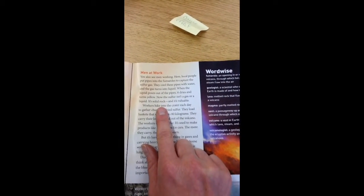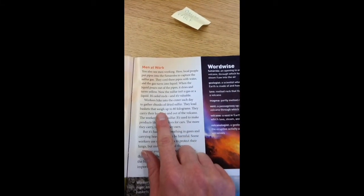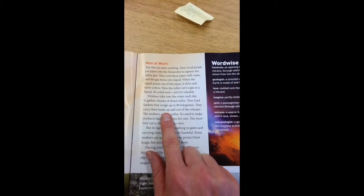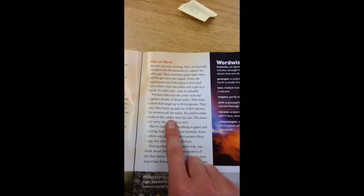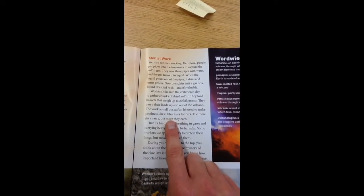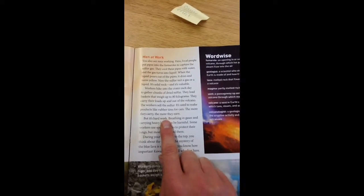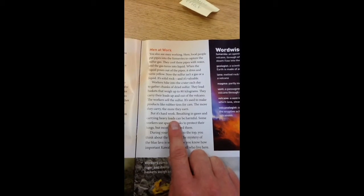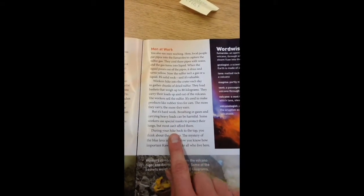Workers hike into the crater each day to gather chunks of dried sulfur. They load baskets that weigh up to 80 kilograms. They carry their loads up and out of the volcano. The workers sell the sulfur. It's used to make products like rubber tires for cars. The more they carry, the more they earn. But it's hard work. Breathing in gases and carrying heavy loads can be harmful. Some workers use special masks to protect their lungs, but most can't afford them.